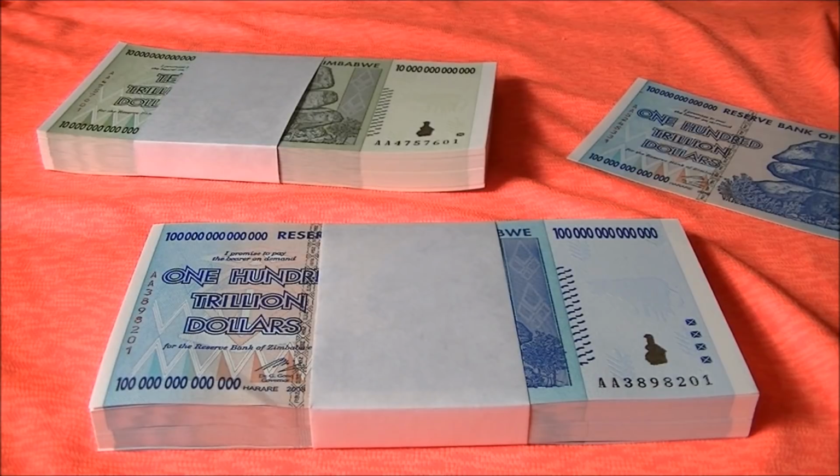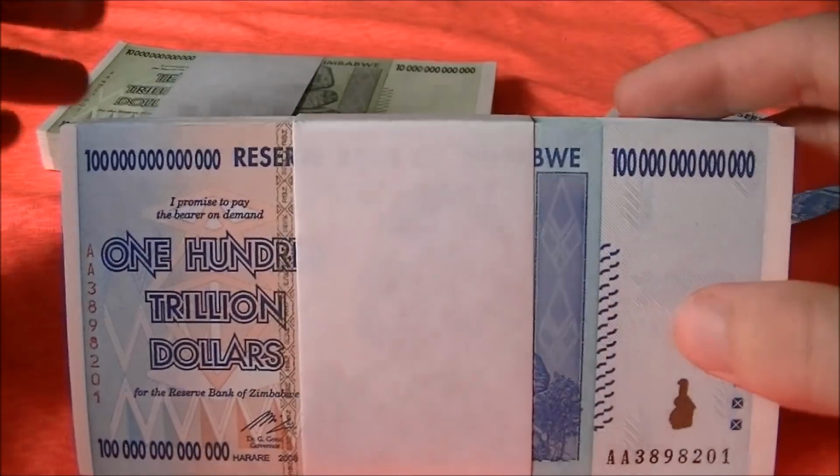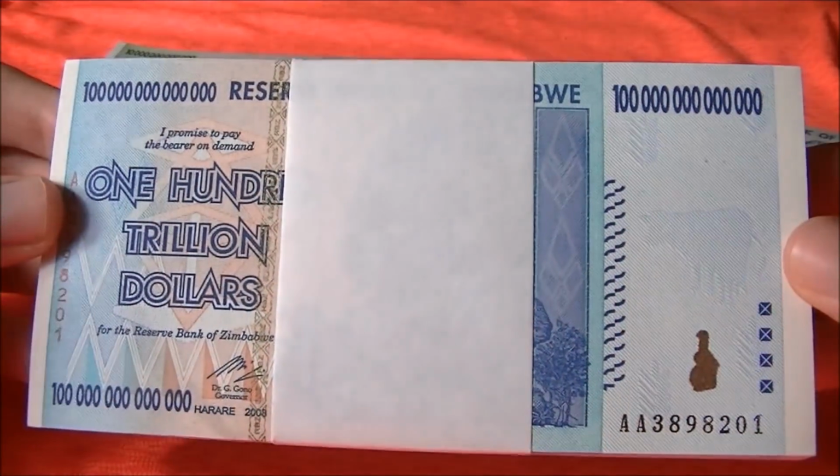I'm going to show you guys a really awesome score I found searching through some Zimbabwe banknotes. Now these are pretty hard to get your hands on. I'll show you one up close here in a second, but this is the highest banknote denomination ever known to be printed in the world.